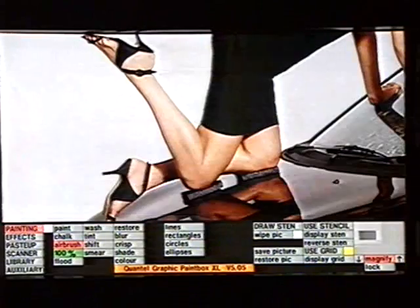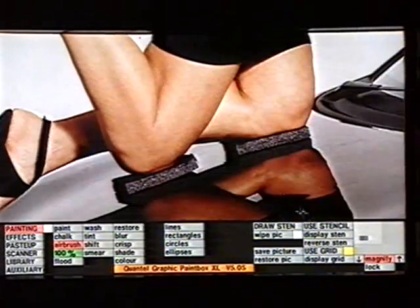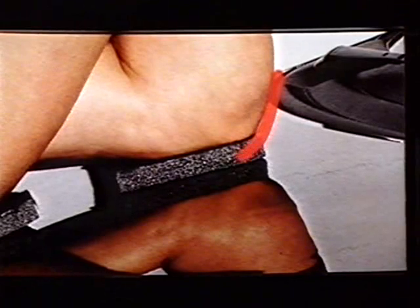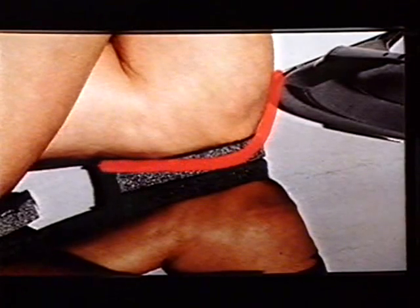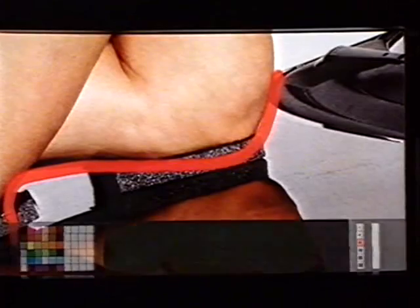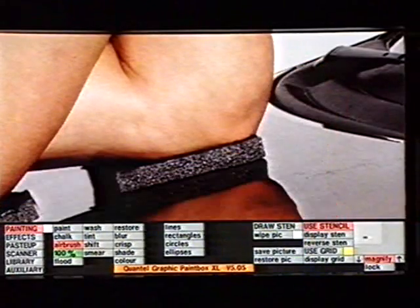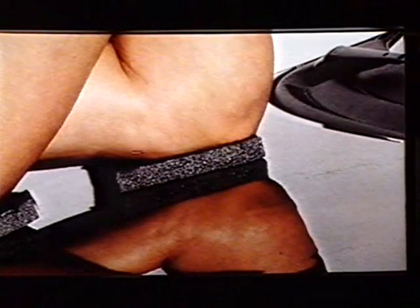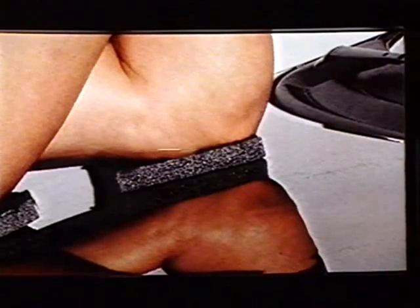On this picture of the model, the photographer has provided the model with foam pads just to save her knees. But we can retouch those out. What I'm going to do is just draw a mask around the line of the leg. Now here we can see a bit of foam pad where her knee has pressed into the foam. So I'm going to have to draw her knee at that point. And I can copy bits of the picture from one place to the other.